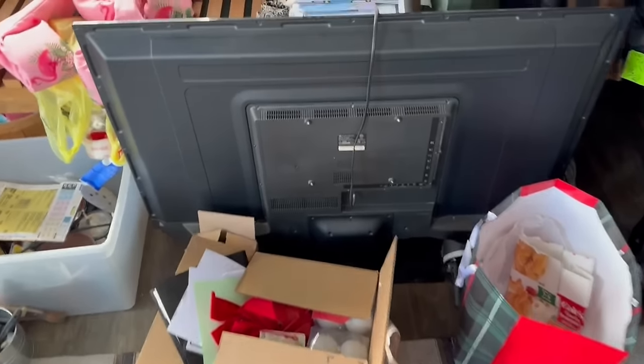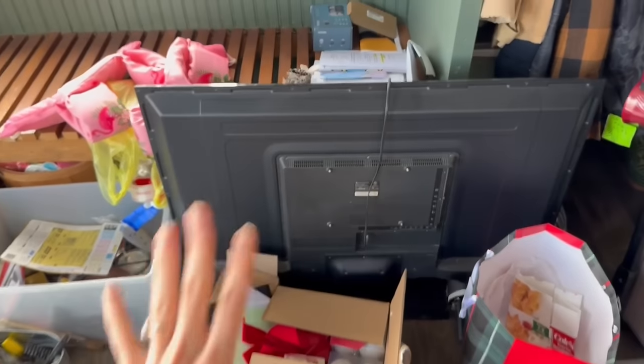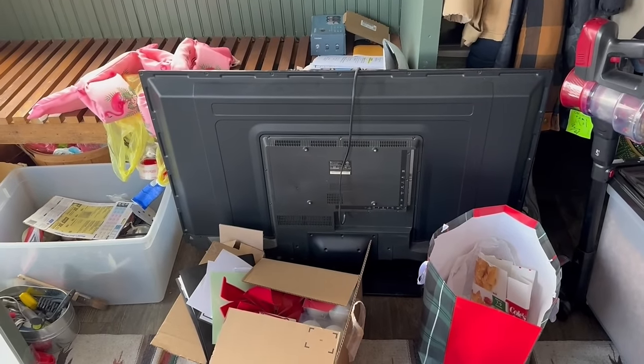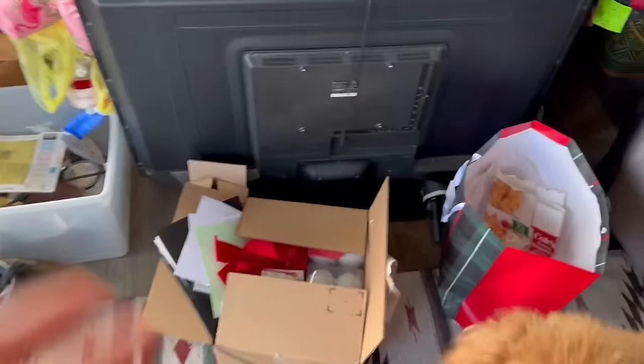So this TV does get a little bit weird because we have a spring cleanup day where there's a service that comes and picks up big items like this. I don't know where to put it until that time, but also it's a little bit too heavy for me to move with my pregnancy right now. And so this might have to stay here until Josh gets home as well. But other than this, it's not too bad.